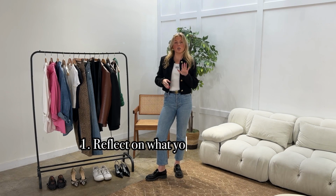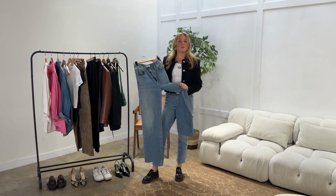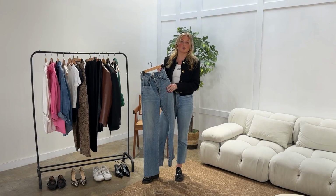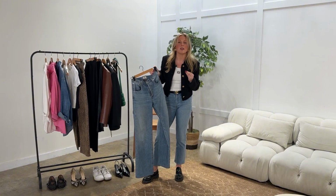If you're feeling a little bit lost and you don't know where to look, or if you kind of have an idea of where you want your personal style to lean, these 3 steps will really help you define what your personal style is. 1, you're going to reflect on what you're drawn to. Start by asking yourself, what pieces make me feel most confident? What do I get the most compliments in when I leave the house? I know for me, it is these straight leg trousers. They get me the most compliments. I feel so confident in them, and I definitely want these in my capsule wardrobe. And I want to create outfits around these jeans because I know they make me feel amazing.